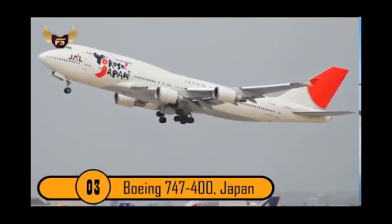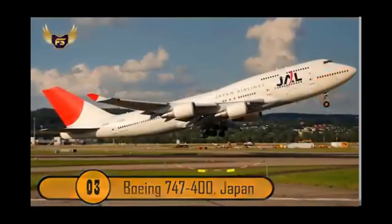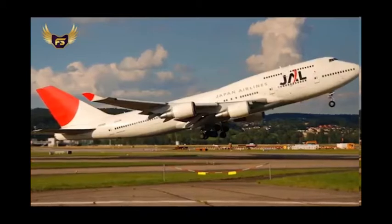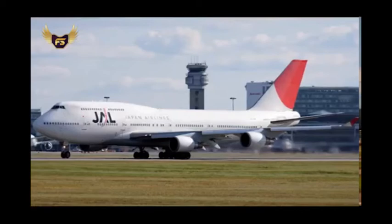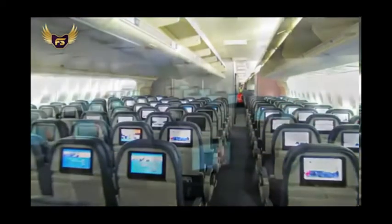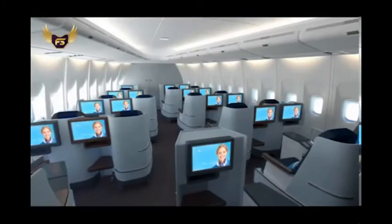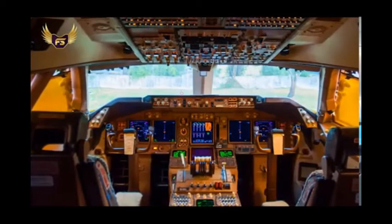Number 3. Boeing 747-400, Japan. This plane has four huge engines, and it has a wingspan of close to 229 feet. It's capable of going over 569 miles per hour. The seating areas in the plane are very spacious and comfortable. There's a section of the plane that offers sky sleepers when Japan's leader is flying guests. It has built-in winglets, and it's extremely aerodynamic.